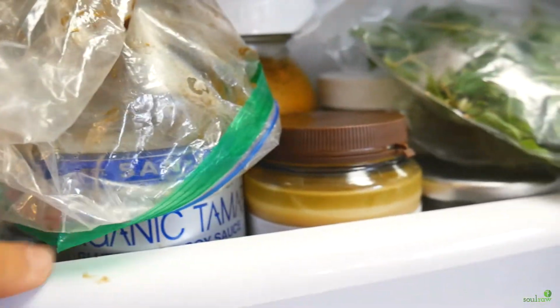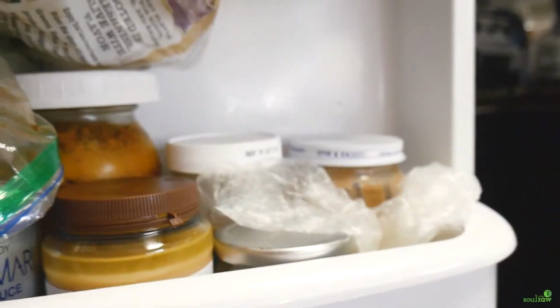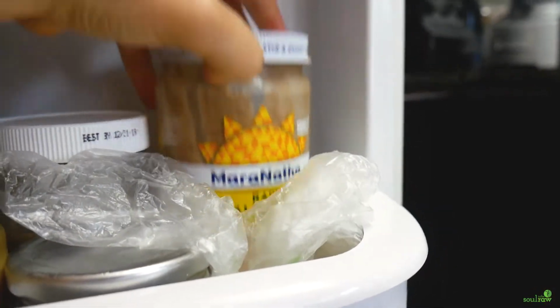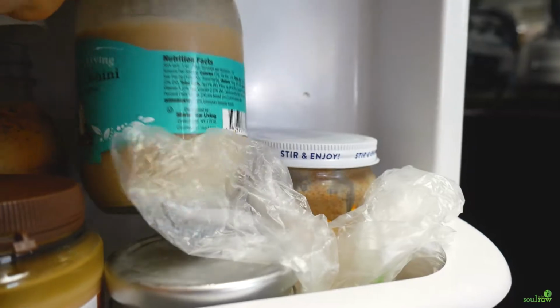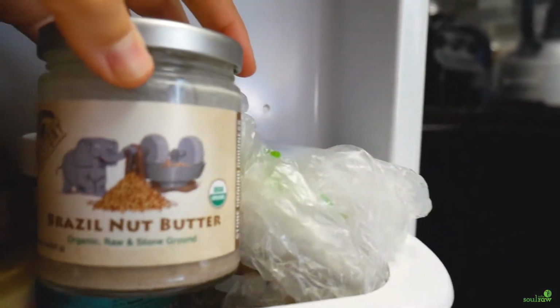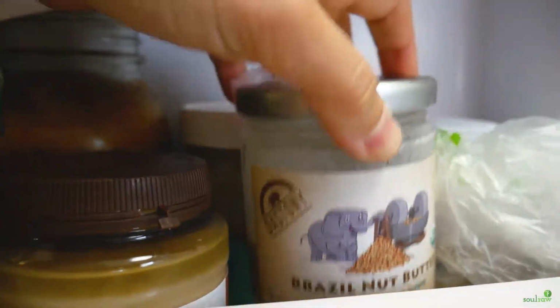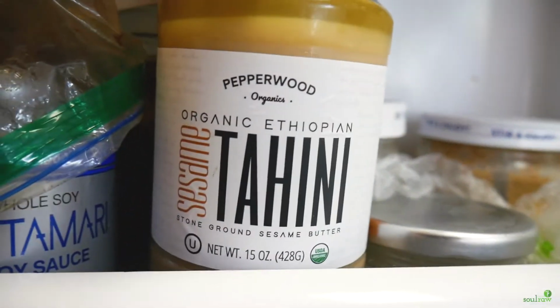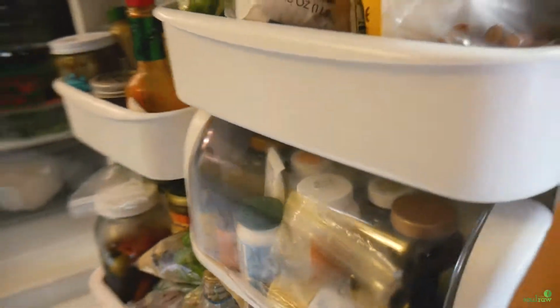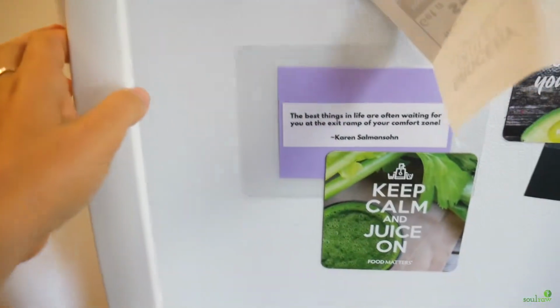This is watercress, which is very bitter, but it's really good for you, and cabbage. They're both cruciferous veggies that we like to add to food because it's really good for you. And then fresh mint, and that was tamari. And then I have a bunch of nut butters. So I have almond butter, I have my favorite tahini in there, Brazil nut butter, which is really good, but very, very fatty. So we have it in kind of small amounts. And then more tahini. I haven't tried this one. I'm excited to try this brand. And yeah, that was pretty much that beautiful door.